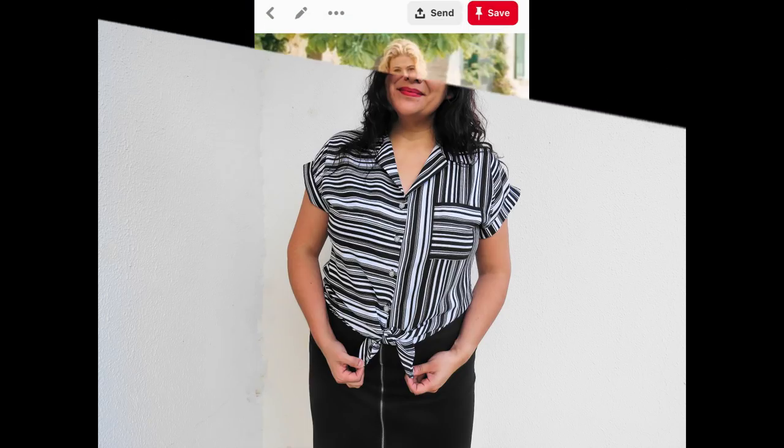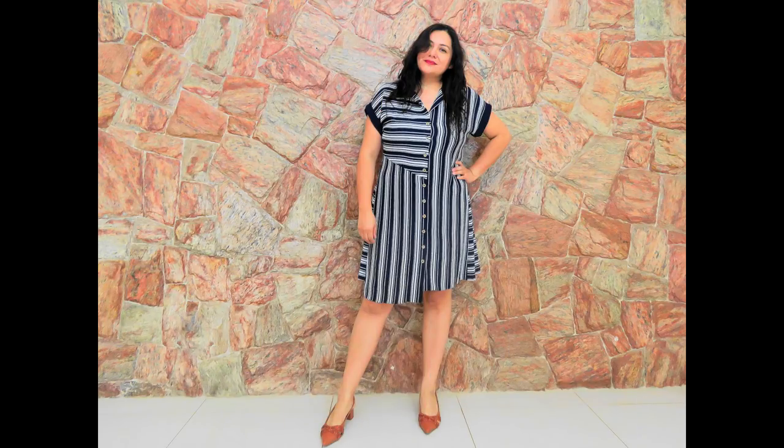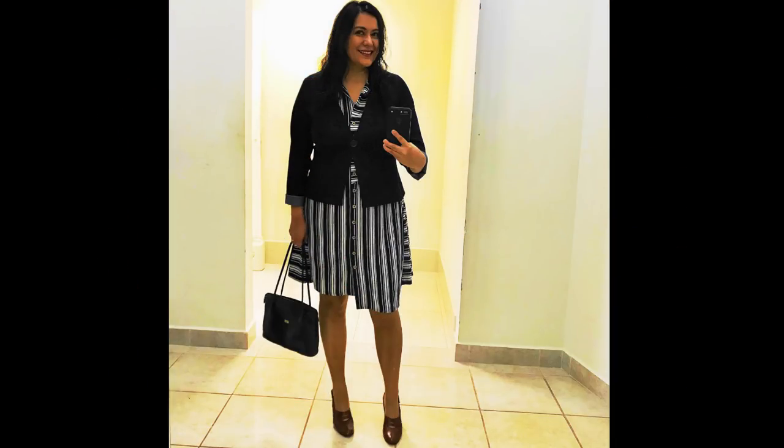And then I went off to make my pinned dress come true. This is my inspiration. Asymmetric hem, stripe play as well, using the Melody Dolman shirt. I hacked it into a dress and came up with my version. Already worn it out, loved it.